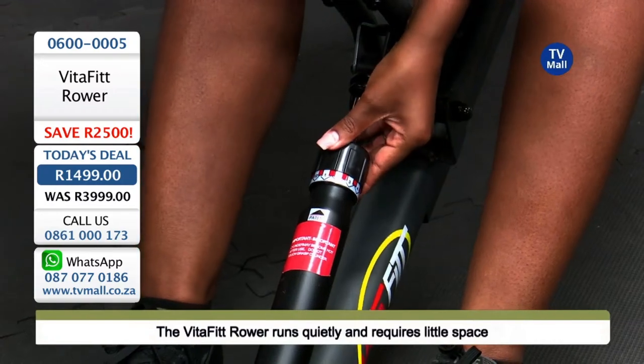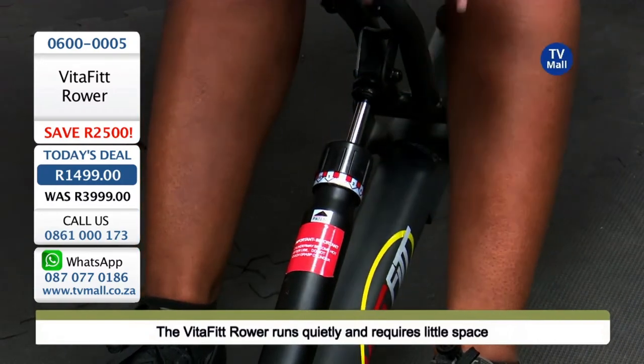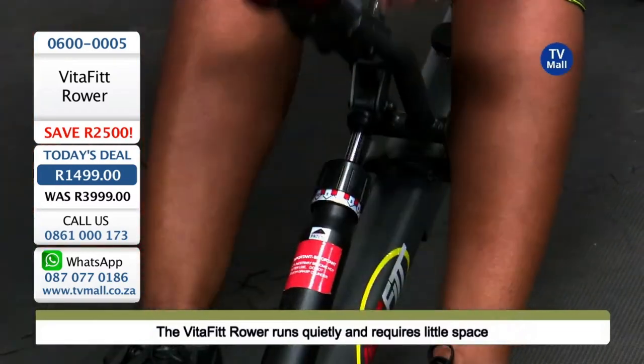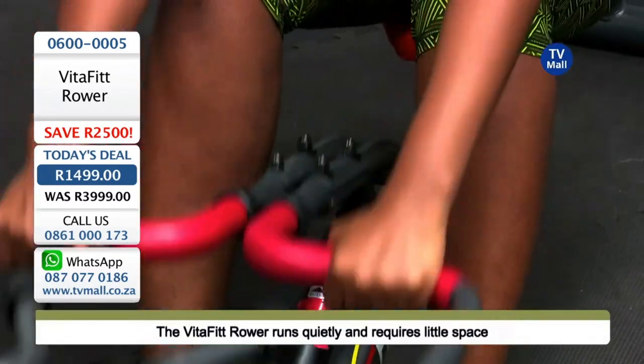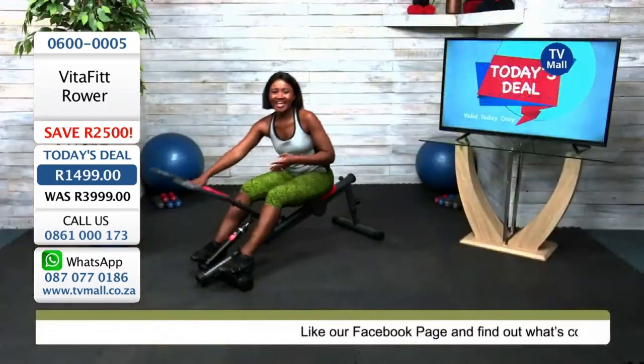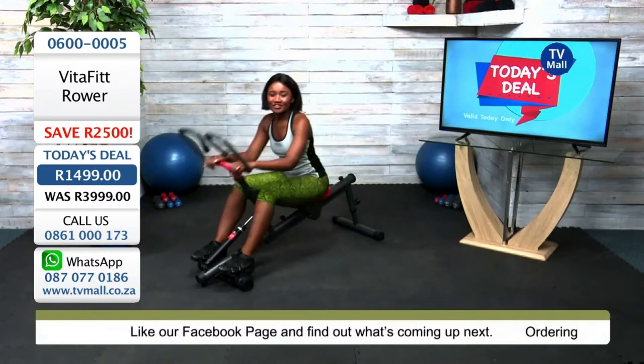But I'm going to put it back at an easy one, between 1 and 2, and I'm going to get working out. It also means that it is whisper quiet. You know how the traditional rows at the gym can get so loud with that chain system that it is such a nightmare to maintain? It is not the case when it comes to the VitaFit Roar.